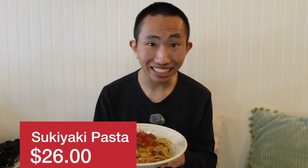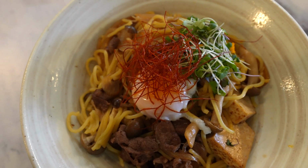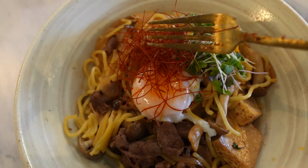Next I'll be trying their sukiyaki pasta, and this sounds really interesting because I love sukiyaki. It's typically like a sweet Japanese stew mixed with like beef and vegetables, but here it just looks like it's the marinated beef topped over the pasta with a nice runny egg yolk on top. Wow, the presentation on this is fantastic. I'm just going to take off the topping.